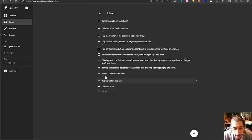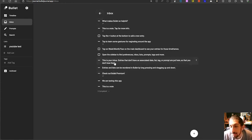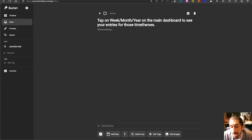I like to just add dashes, and inside of these dashes you can also take notes inside of here. A sub entry is what it is called, but it is basically a way to have a note within a note. This is great for tasks. So if I wanted to add some details to the task, I could do that right here. I could add this to a list. I could edit the tags, edit the labels, and add images as well. So it has a lot of great features.